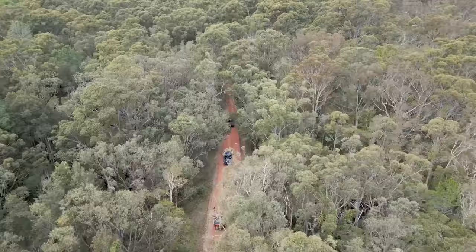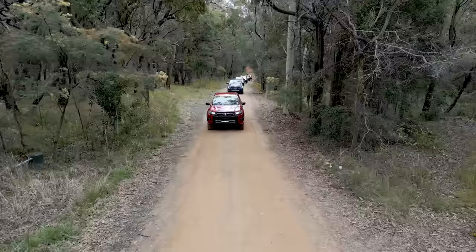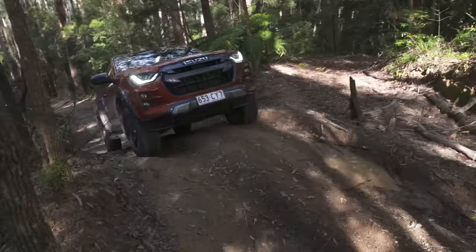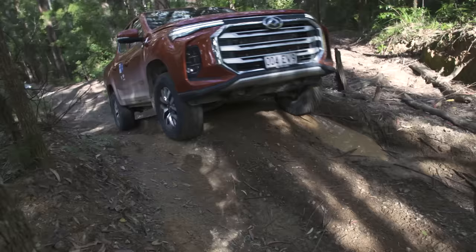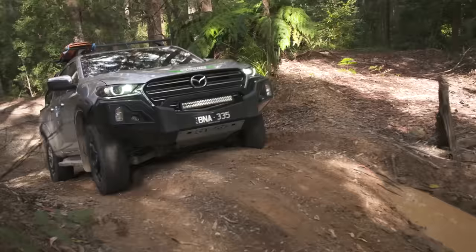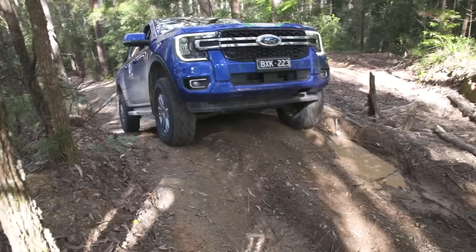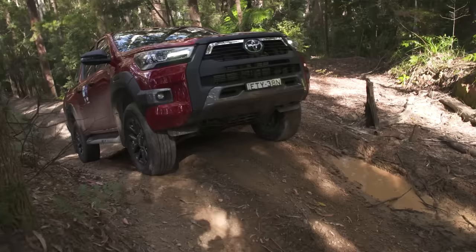Righto, we're not here to muck around, so it's time to hit the bush. Obviously, most of you watching this will likely modify a ute before tackling tracks like this. However, these couple of days testing is to focus on their performance straight from the showroom floor. First track is the Rover track. Coffs is big boy country, and standard utes are already looking out of place. So let's see how they go.